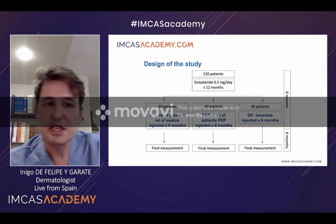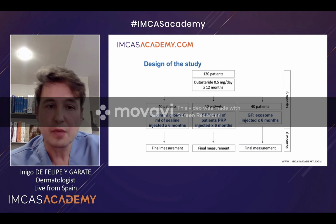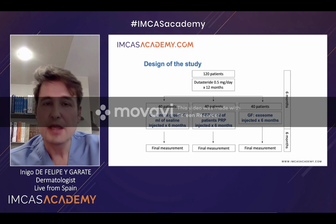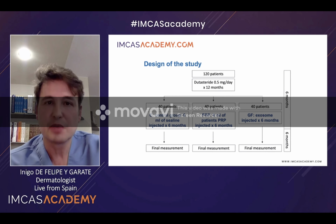This is a scheme of the study: 120 patients divided randomly in 3 groups. Group C, which is the control, group PRP, the growth factor, and the exosome group. The patients received exactly the same treatment, and the injector did not know what was contained in the syringe that we infiltrated, nor did the patient. So the study was randomized, controlled, and double-blind.